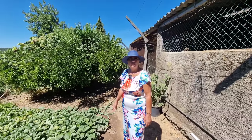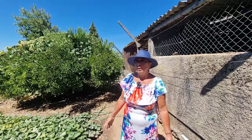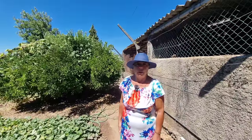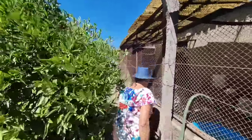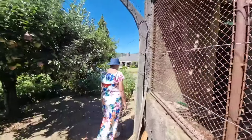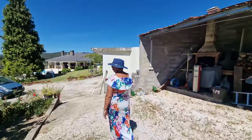How much weight of kiwis did he get last year? 300 kilos of kiwis. And he just gave it all away. He gives the fruit away because he has a big family on both sides. So he gives all the fruit away to the family. And then the other side of the garden he uses for just relaxing and enjoyment, flowers. I think there are some bits of veg, but the majority is flowers and fruit trees.